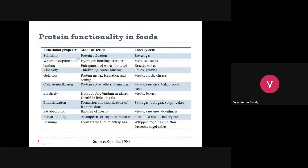Solubility is nothing but how well the protein is solubilized in any solution, whether it is water or any other solution. This property of the protein is mainly used in beverages. When you are going to supplement protein into any beverage, or make a protein rich drink, the important property that you need to consider is its solubility. If the protein has good solubility, then only can we go for beverages.